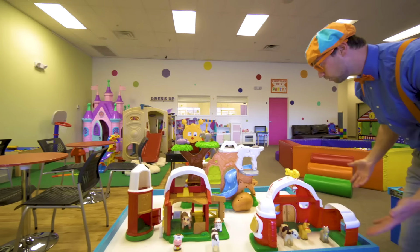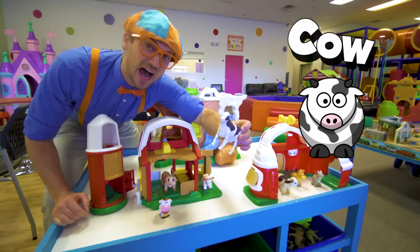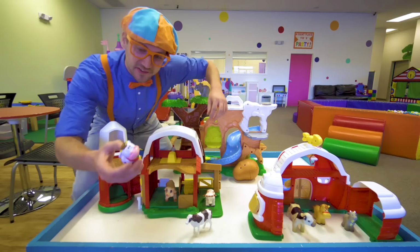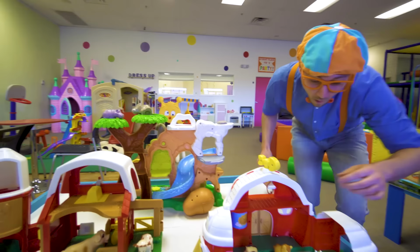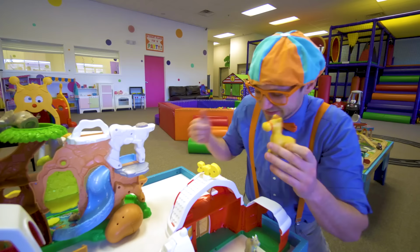Whoa, look. Wow, some farm animals. Ooh, a cow. Ooh, another cow. Moo. Ooh, a pig. Ooh, and what else do we have over here? Oh, a horsey. Neigh. Neigh.